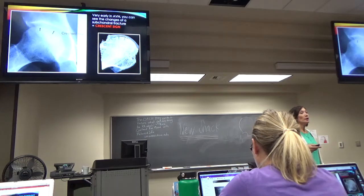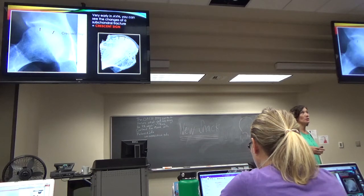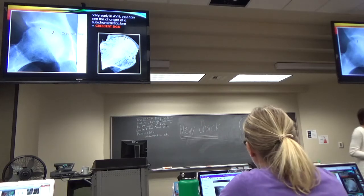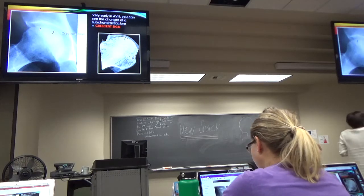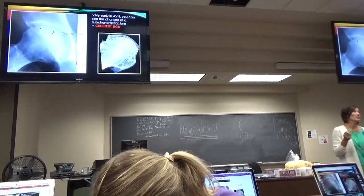Okay, early in AVN, this is what you see. And this is for kids or adults. This is an adult. I just wanted you guys to see what the crescent sign is. Okay? You got to be really good to notice this. But you'll just see the cartilage. You'll just see the dome is nice and smooth, but then you're getting this drop underneath. Can you guys see that?